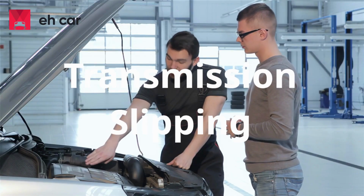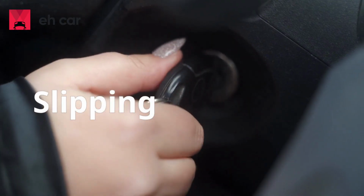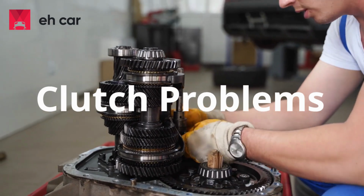Now sometimes, it's not just a delay, it's slipping. Your car feels like it's in gear, but then it suddenly revs up like it lost traction. Yes, low fluid can cause slipping, because without enough fluid, the clutches inside your transmission can't hold properly.